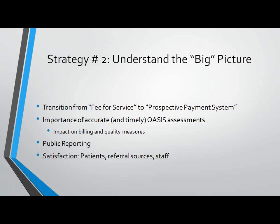And I know now, I see the average nursing visit is up around $150, and the physical therapy visit is higher than that. So as we transition from fee-for-service to prospective payment, everybody had to wake up and pay attention to these numbers and understand why it is so important. We need to consider the triple aim. There are 3 goals for practice. We want to provide high quality but at a lower cost, and we want to have high patient satisfaction. This really all begins and ends with accurate and timely OASIS assessments.